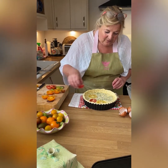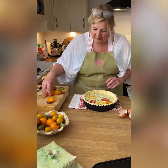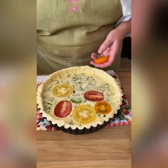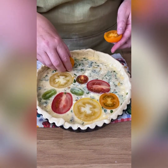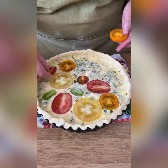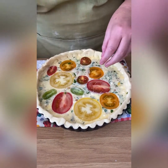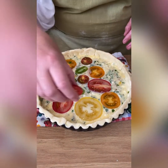I'll probably find now I should have kept it with less eggs because it'll overflow. No, it shouldn't do. There we go. See what I'm doing? I'm doing it pretty. Lots of different colours of the tomatoes on top. So you've got all these lovely bright summer tomatoes. Of course, we're all growing tomatoes now and they are all coming into season. Ours are just a little bit slow.